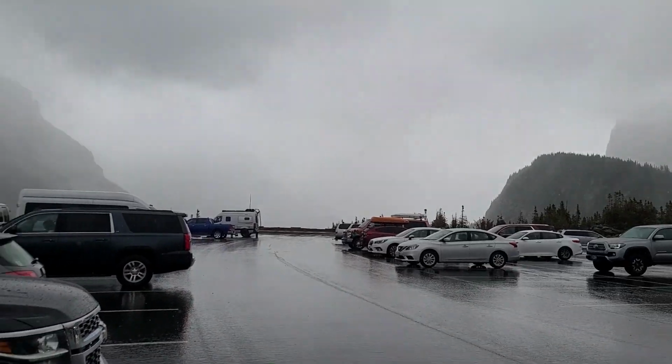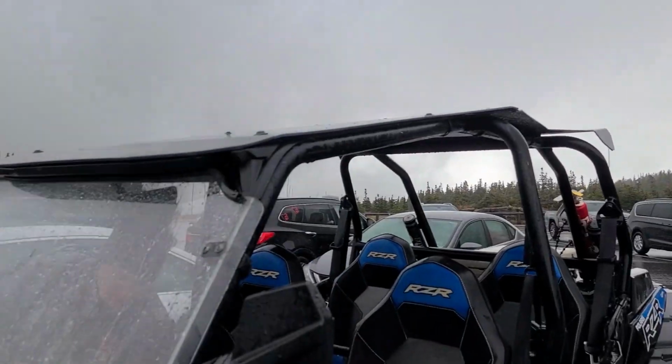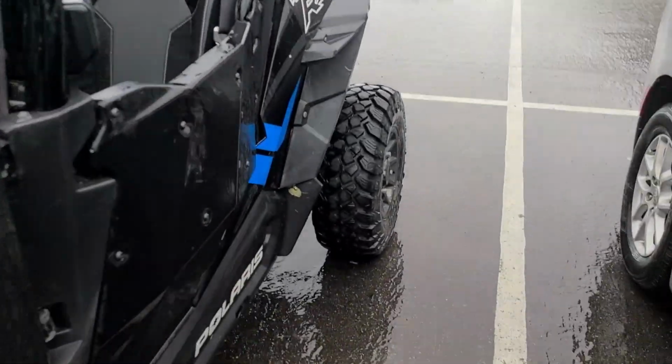Okay, so unfortunately, we are aborting mission. It is entirely too cold up here. We're only climbing an elevation. This is all ice, and it's really high winds blowing it through. I mean, it is not fun out here.